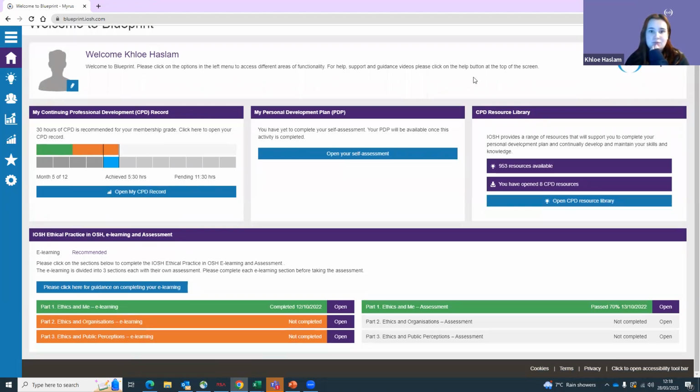So if we go through. Now, as I've shown you on the presentation, you've got the three boxes at the top: your CPD record, where your personal development plan will be, and the CPD resource library. And then at the bottom, you've got the ethical practice in IOSH, e-learning and assessment.